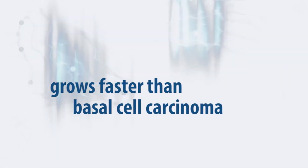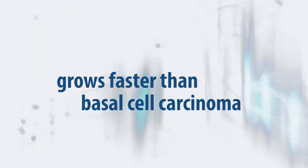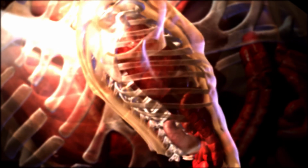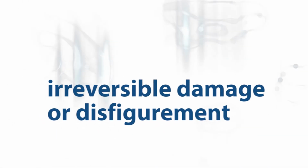Squamous cell carcinoma grows faster than basal cell carcinoma, especially when located around orifices like the eyes or mouth. Any non-healing sore or red, crusted, or scaly patch should be checked out by a dermatologist. More aggressive forms of squamous cell carcinoma can spread to lymph nodes or other internal organs, and left untreated, the disease can lead to irreversible skin damage or disfigurement.